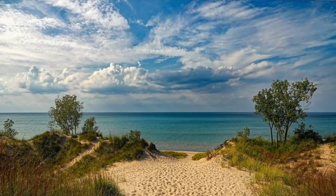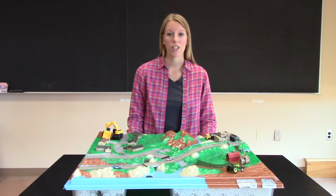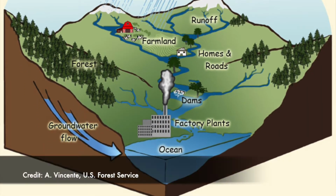As some of our larger streams continue to move in our watershed, they move towards a larger water body at the end. In Michigan, that happens to be our Great Lakes. And our Great Lakes eventually move on to the ocean. A watershed is the whole system. It includes the headwaters at the beginning, all the way to the water body at the end, and all of the land and the water between.